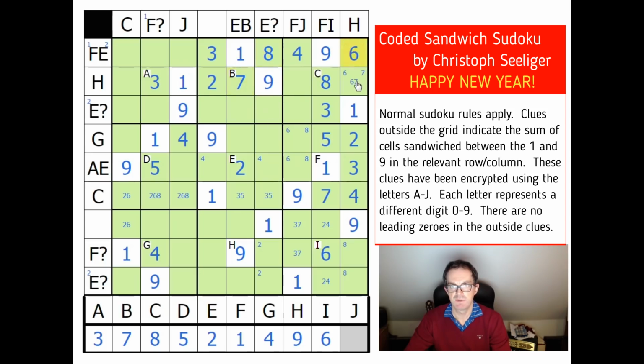This 7 resolves the 7 and the 6 there, look. Should have spotted that before. I think that was staring me in the face. These squares here have got to be 2 and 5, and that's resolvable. 2, 5.